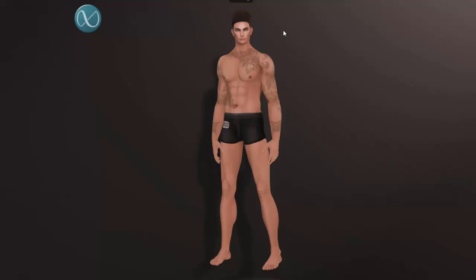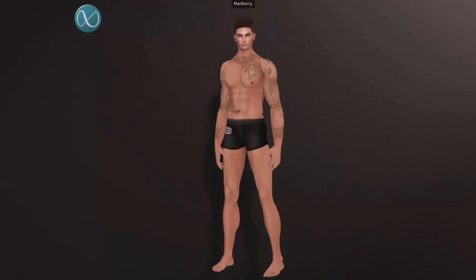I'm hoping to see more mesh bodies from her, maybe female ones in the future, who knows. But for now, she's released David. She released David on Friday, March 17th last week. And so he's been out over the weekend and I've been playing with him, and I decided to wear the same shape that I wear. I'm wearing my Catwa Daniel shape, but there's a few things that I changed on this shape, so I did want to let you know.